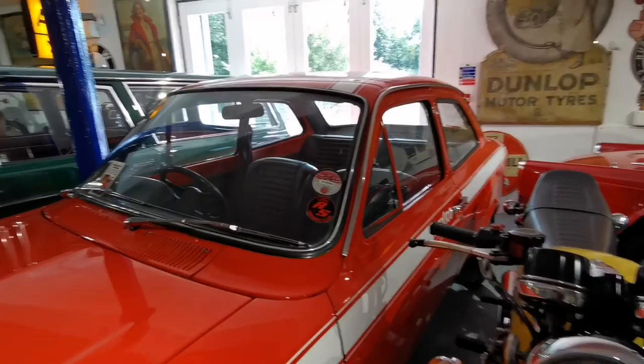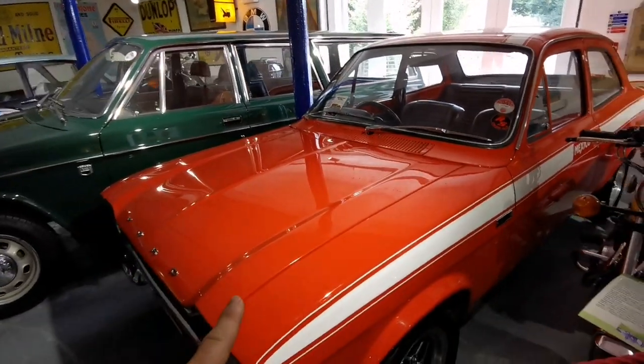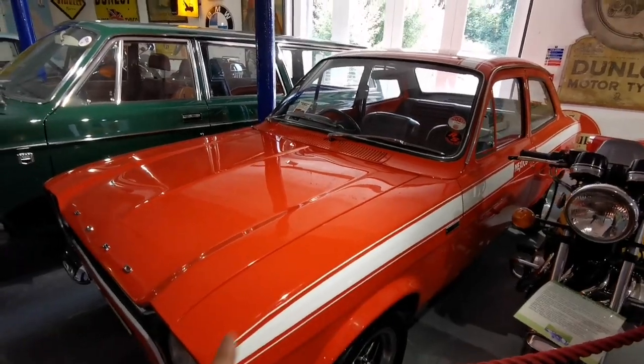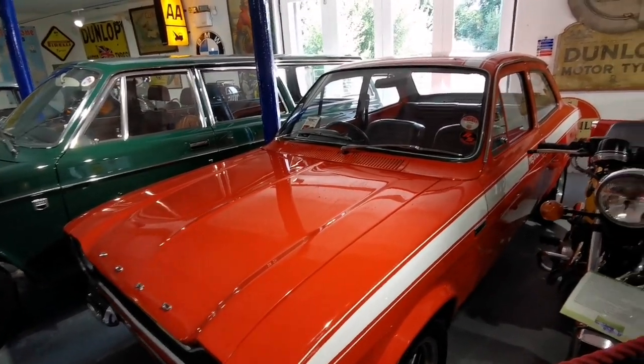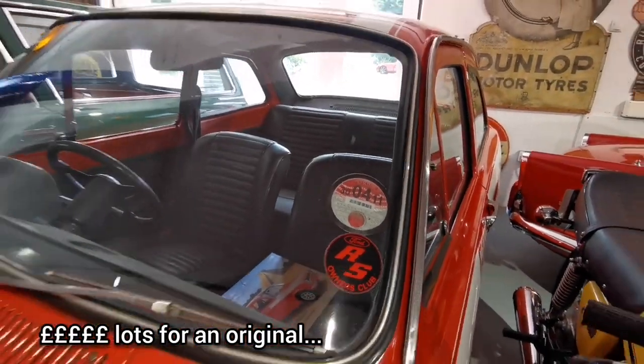Really? These were for stupid money. Really? You're probably talking for a mint one, 30, 40, 50 plus grand. If it's original Mexico, even like silly money now. Yeah, look, it was taxed in 2011.